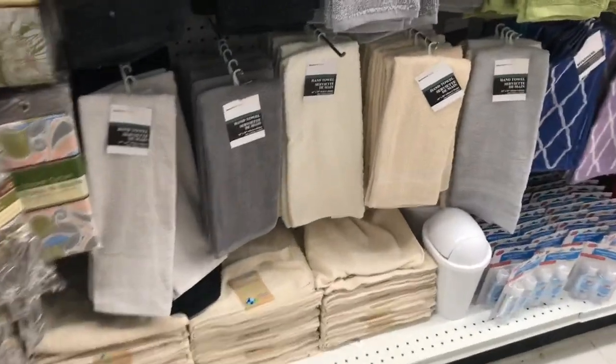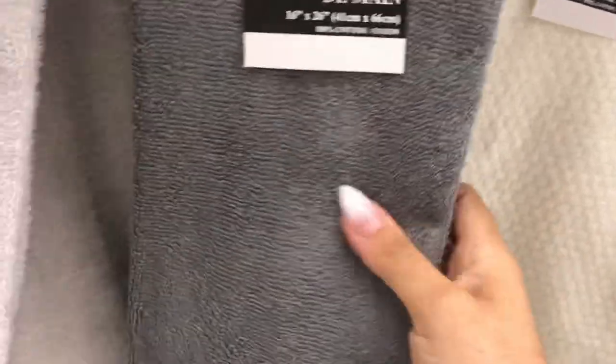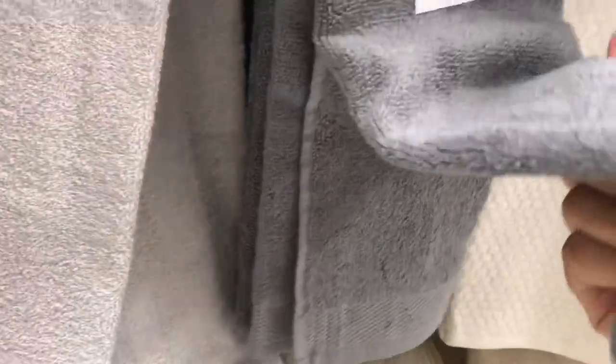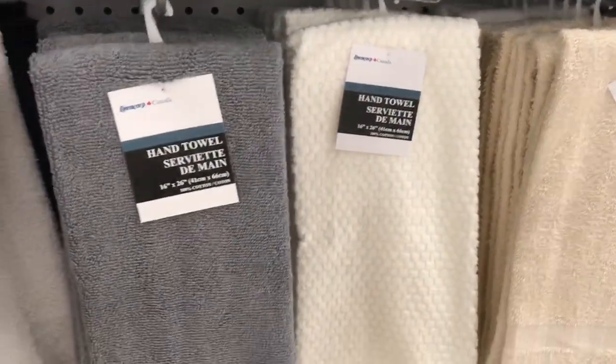Oh, these are new. And they look like way better quality than the typical ones you see. Very cute. This one is nice and thick. I'm gonna go through these and see if there's any that would be good for my bathroom. I like this one.